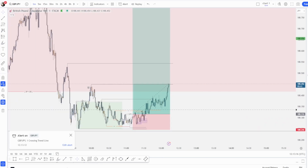Beautiful stuff. We just hit our first partial area right there. We're going to look to mitigate some of our position now. So I'm going to close out a small amount. And this partial is purely to pay yourself. It's more of a case of getting some liquidity under your belt, so you know that from this point, if it goes against you, you've still secured something for the day, even if it is a minor amount.